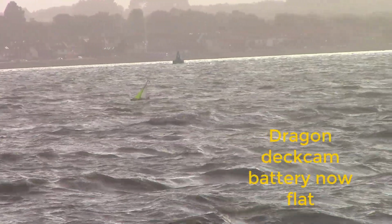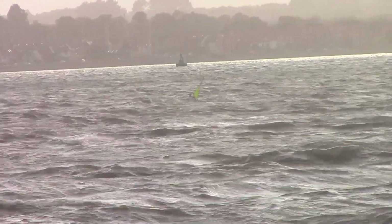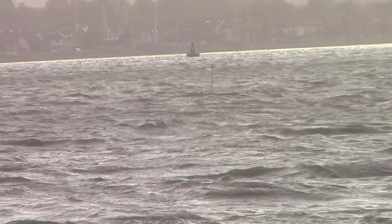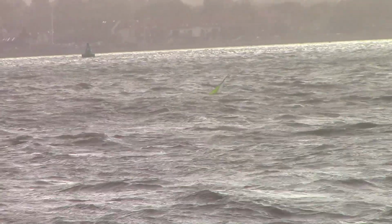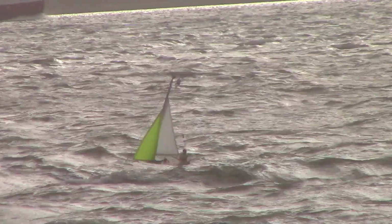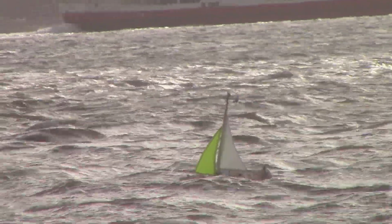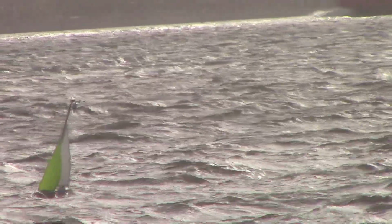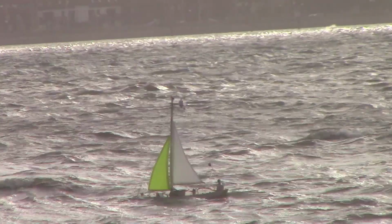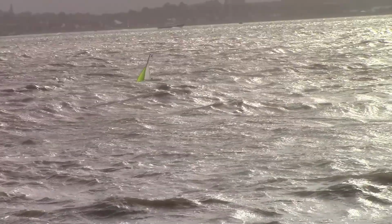So it's at P4, going to P5. It's going from P5 to P6. No tacking required. What's the speed? 1.3 mph. So now it's sailing downwind from P6 back to base.